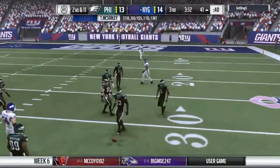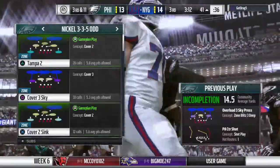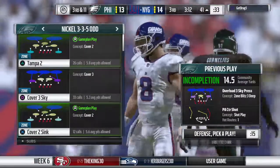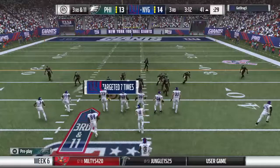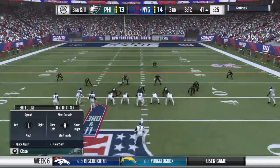And his throw is incomplete. Give him credit for batting it away, but unable to come up with the interception. And sometimes that joke does come true. Guys are on defense for a reason. Maybe their hands aren't quite as skillful as the guys on offense, but a lot of credit on that play for just knocking it away.